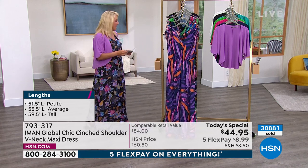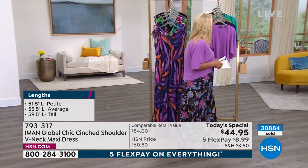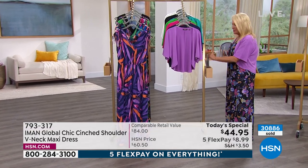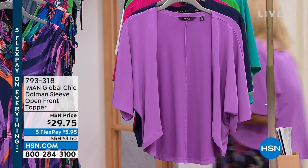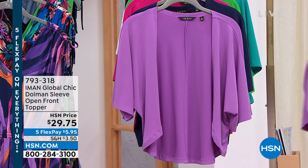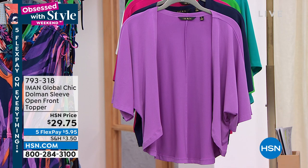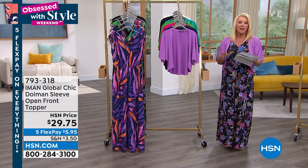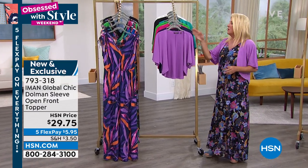All right, guys, we're going to move on to the topper. I know once again we are busy as little bees, and this has been equally as successful throughout the day simply because it's such a smart idea. I've got all sizes. Well, hallelujah for that. And that goes up to 5X, which is really good. So we have extra small up to 5X. The length on this is 23 inches. And again, machine wash, tumble dry. And we have approximately 95% poly, 5% spandex. So plenty of stretch with this as well. Here are the colors. So we start off in the front.